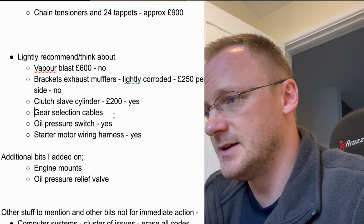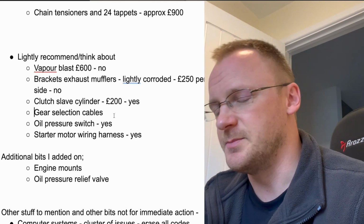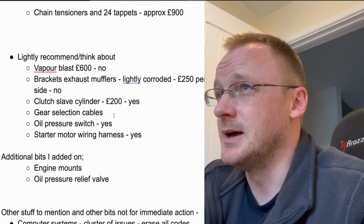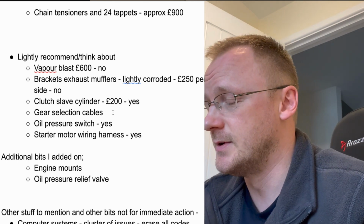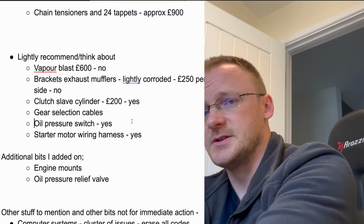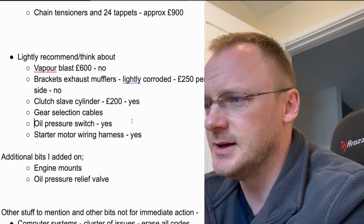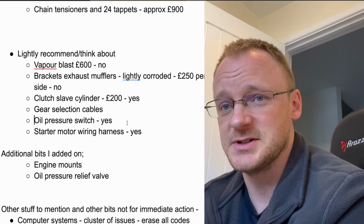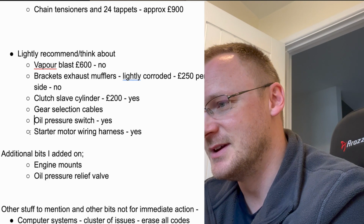Next one, gear selection cables. Now they just said there's a bit of play and a bit of slop there, I think. I've actually got a plan for the cables. I'm going to do that myself. So I told them to leave that alone. Next up, oil pressure switch. Now this one was in lightly recommend, but actually they said they were going to do that anyway. So I'm not sure why it was there, but they're going to replace them with my oil pressure switch. So it's fair enough. I don't know how much they are, but I don't think they're very expensive.